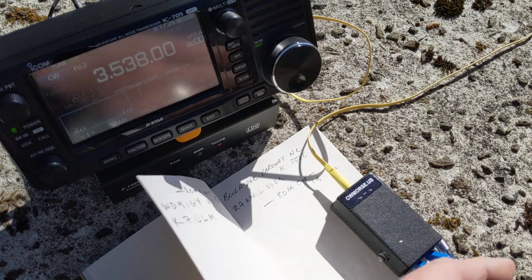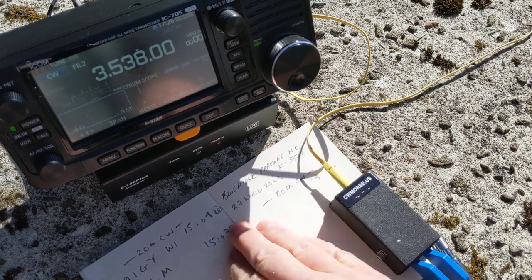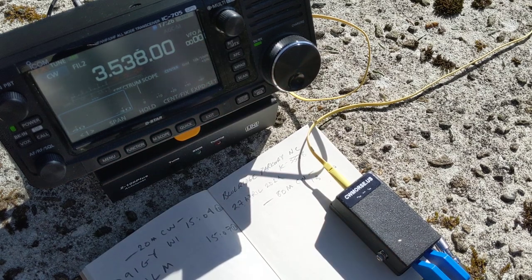Sorry, there's a lot of reflection. It's a really bright sun out here today. This was in the shade a moment ago, but oh well.